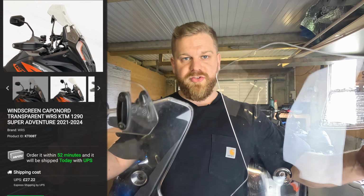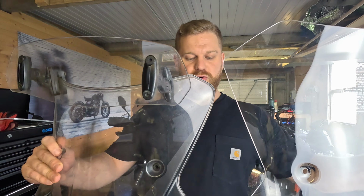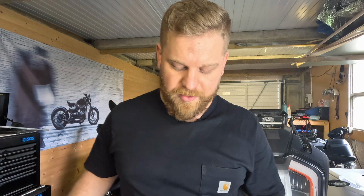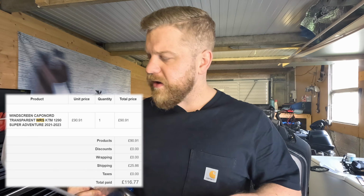There's 2 versions. There's one that's a little bit bigger than the stock screen. And I just thought, well, if I'm going to do it, I may as well get the one that's bigger, right? Height-wise, it's just a little bit taller than my clip-on. So I'm trying to hold these relatively at the same height. A much wider screen. I don't have my screen in the highest position. I bring it down a little bit. So it's this part, which is the bit that's stopping the buffeting on the side of my head. I bought this screen directly from WRS and it cost me, I think it was £116, including delivery.